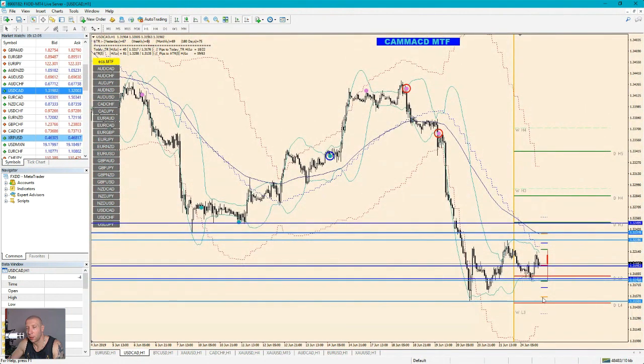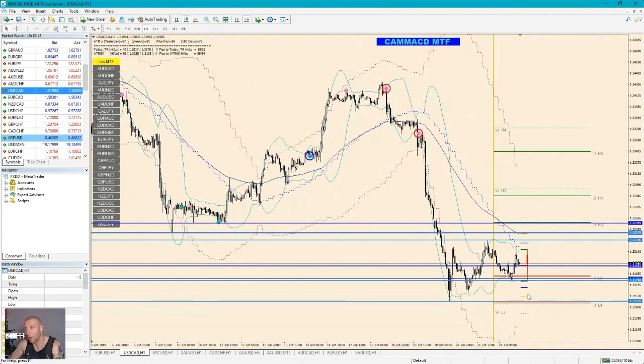$31.50 is here. 32.50 is there. This is W, but the price is still in downtrend. Watch this. Here is a sell zone. 31.50 is a buy zone. Very clear here. I would like to sell if the price gets there, really.